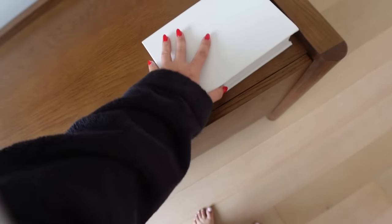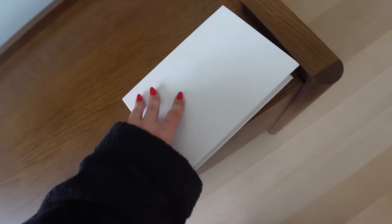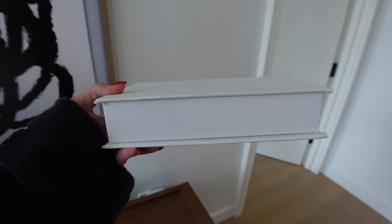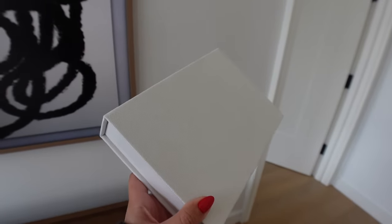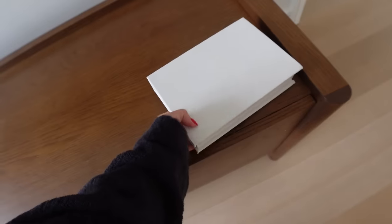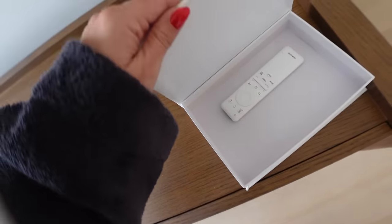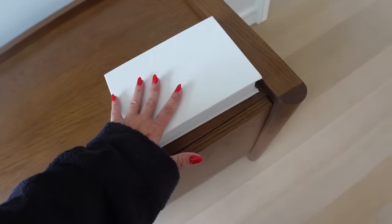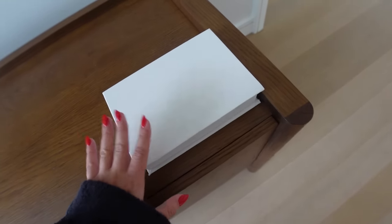My sweet friend Cassidy was here earlier. We were doing a fitting for Fashion Week, and she showed this, which looks like a book. She kept it on her coffee table and it's storage so you can hide your remote. She got a 3-pack on Amazon, so she was like, do not buy one, I will just give you my extra. So I was so happy about that.